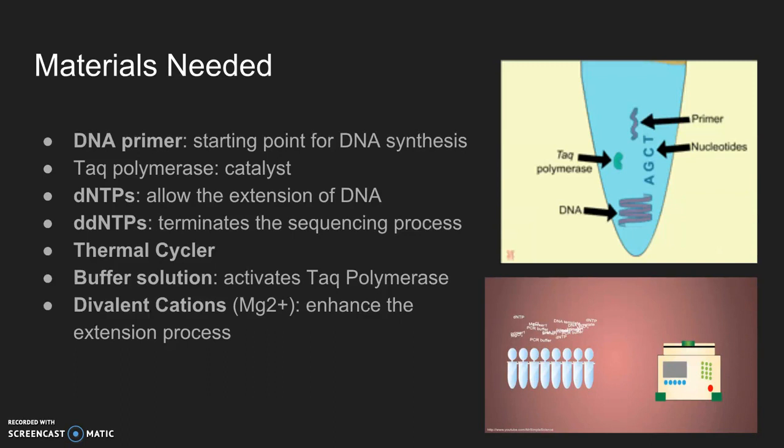dNTPs are used to terminate the sequencing process because they lack the 3' OH. And dNTPs allow the extension of the DNA strand, so polymerase begins synthesizing new nucleotides from the primer. Primers are short single strands of RNA or DNA, usually about 18 to 22 bases, that serve as a starting point for DNA synthesis. It is required for DNA replication because the enzyme that catalyzes the reaction, DNA polymerase, can only add new nucleotides to an existing strand of DNA.